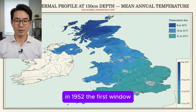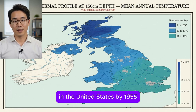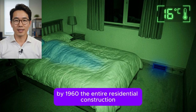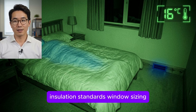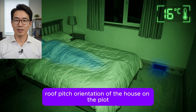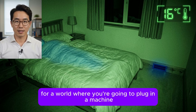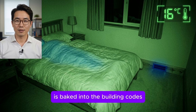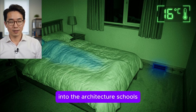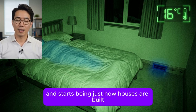In 1952, the first window air conditioning unit goes on mass sale in the United States. By 1955, over 1 million units have been sold. By 1960, the entire residential construction industry has reorganized itself around the assumption of mechanical cooling. Insulation standards, window sizing, roof pitch, orientation of the house on the plot, all of it gets recalibrated for a world where you're going to plug in a machine rather than work with your site. And once that assumption is baked into the building codes, into the mortgage requirements, into the architecture schools, it becomes invisible. It stops being a choice and starts being just how houses are built.